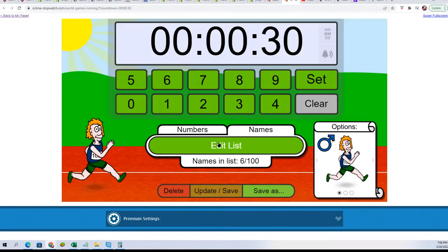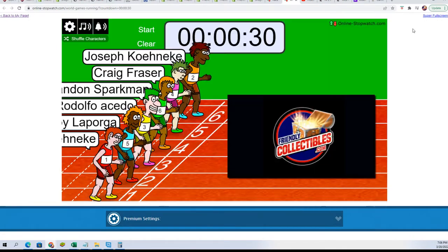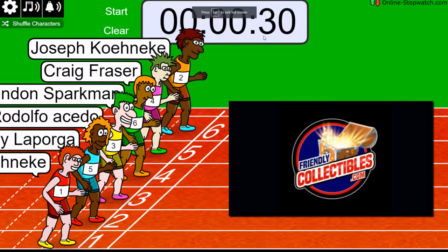First and second place to be awarded spots in the break. Shuffle 7 times. 3, 4, 5, 6. Lucky number 7 on your mark. Get set. Go.